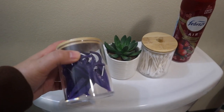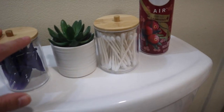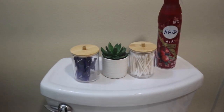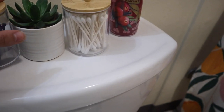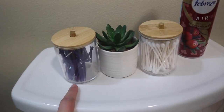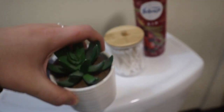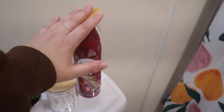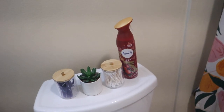Right here I have these little organizers from Amazon. Honestly though, when I ordered them, I thought they were going to be much bigger. But I'm honestly kind of glad that they're not, because they're the perfect little size. I just have Q-tips, some floss. This little plant is from Target. Cranberry spray. It's my favorite one. It's the fall scent. And it's literally limited edition. They only have it during the fall. So I got two of those.